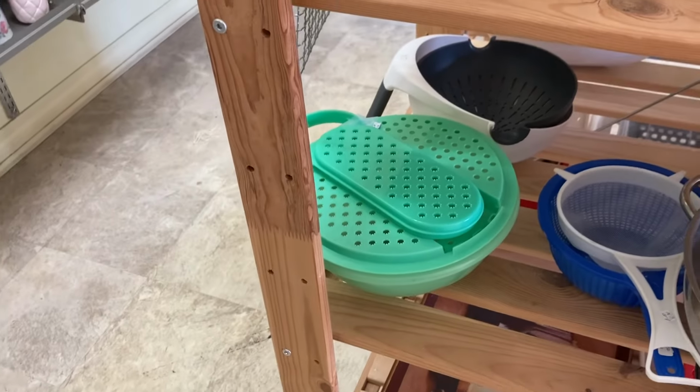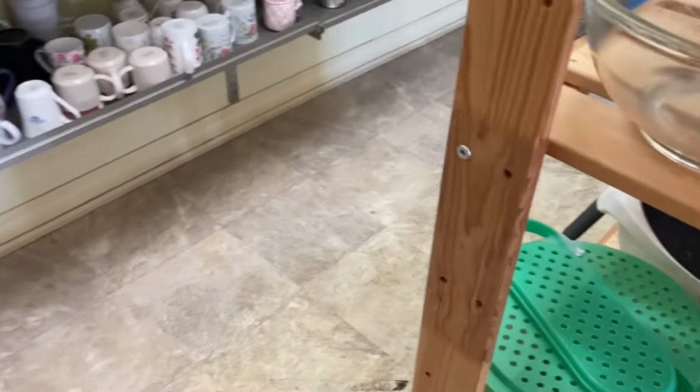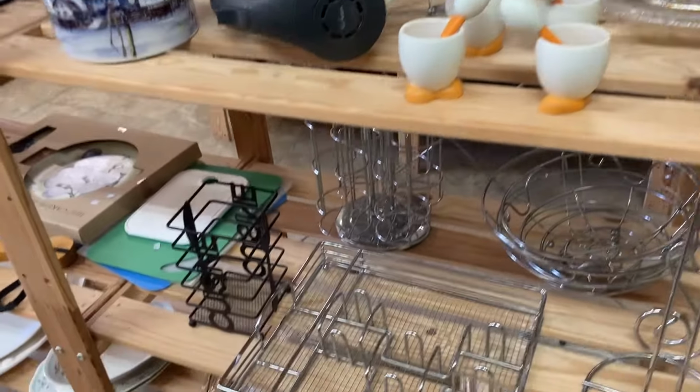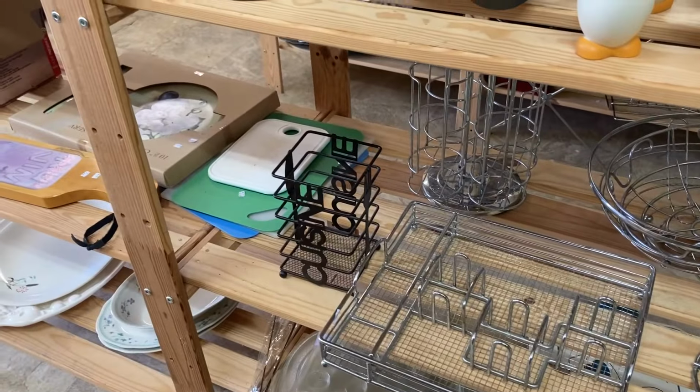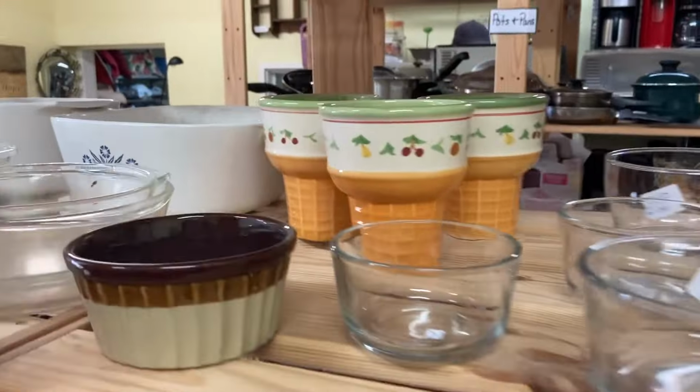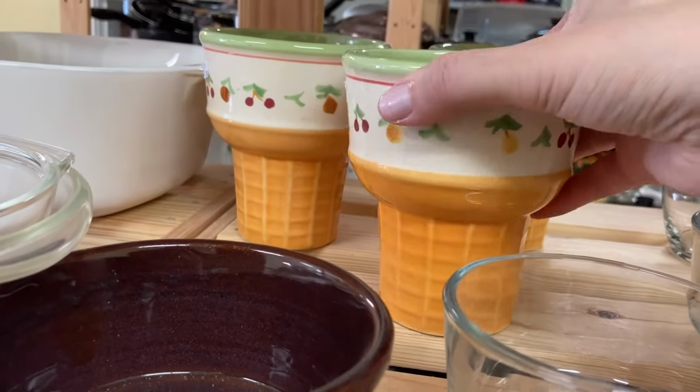I think I see this Tupperware grater at every single thrift store I go to. It's one of the most common pieces of Tupperware I see. They had it changed around a little bit. I don't think I had been in here in a couple of months, which is unusual for me to go that long. I loved these.